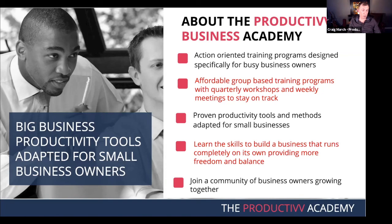And you'll be joining a community of business owners growing together. So for example, if you're in the program and you decided to go with Zoho, you have a whole network of people who are using it, coming up with new productive ways to use it. So that's one of the key advantages.